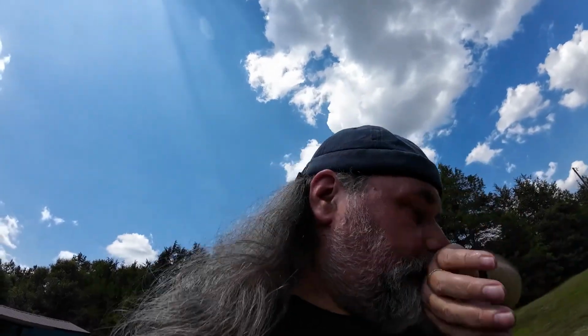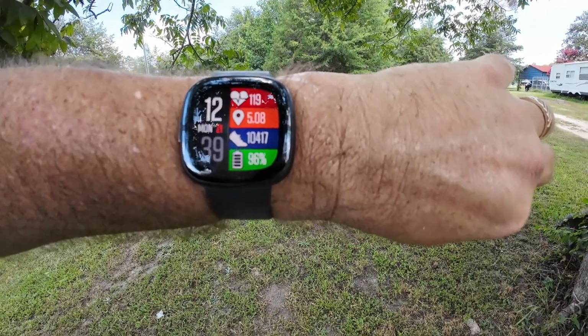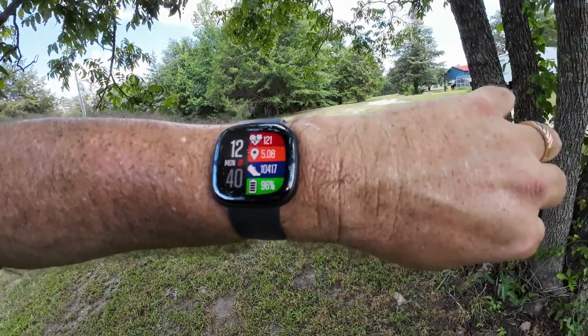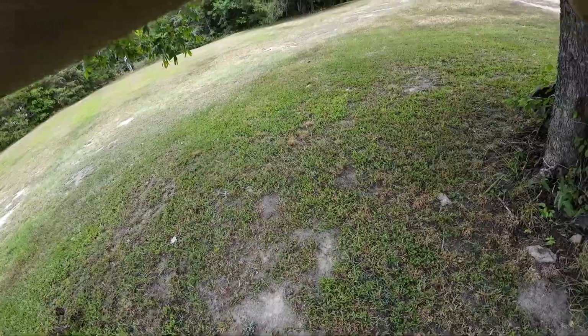Whew, Lord. Alright, good thing I got this big shade tree here. We'll stand here. We got no breeze, so yeah, we'll just sit out here and cool off and be still and wait till the heart rate goes down. We still up a bit. I could use a chair over here. That would help. We're getting a little bit of breeze now.